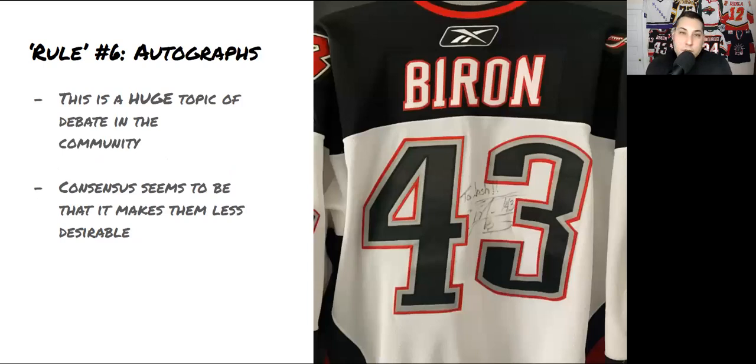Rule number 6 is autographs. This is a major source of contention and debate in the game-worn jersey collecting hobby. Some prefer to have their jerseys autographed. In some cases, it's autographed behind the crest or on the fight strap. So it's still there, but it's not visible. Most collectors take the stance that a game-worn jersey should not be autographed. It should remain as it came off the ice.